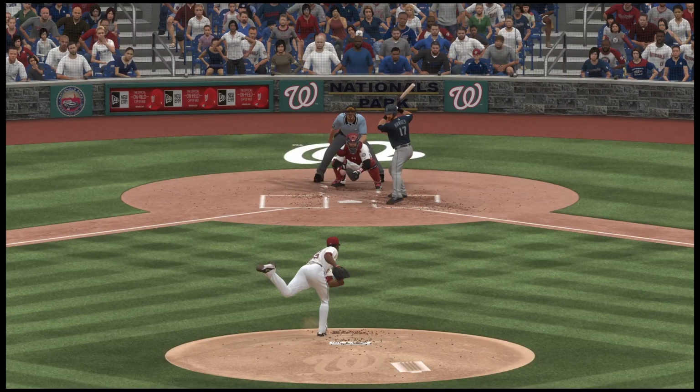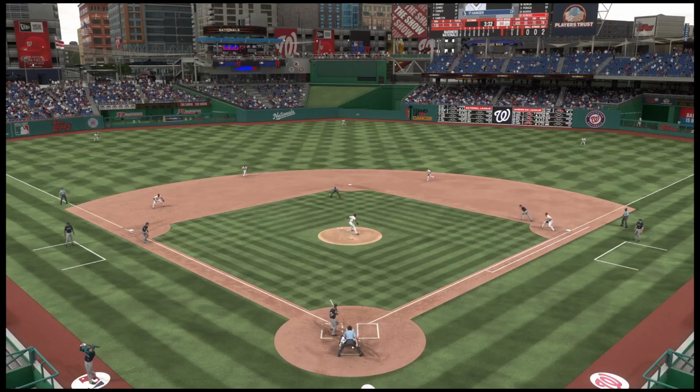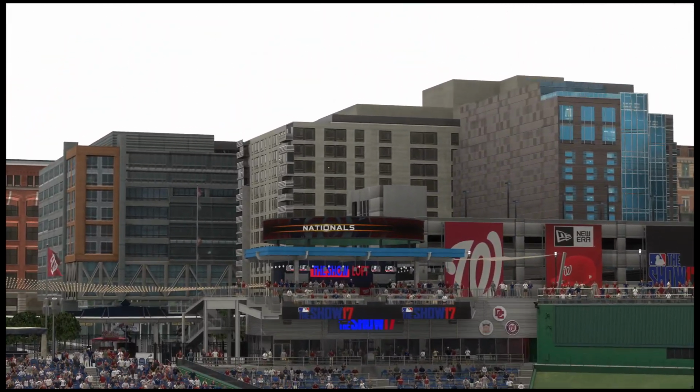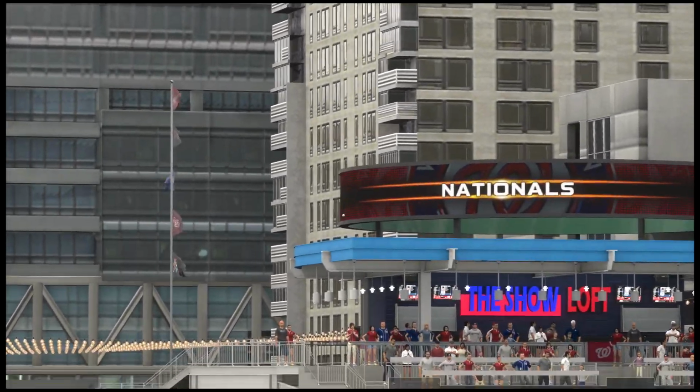I know hindsight's 20/20, but you can't throw that pitch to that guy. Don't forget, he homered yesterday, so you know he's locked in and ready to roll up there. We'll see if he learns from that mistake.